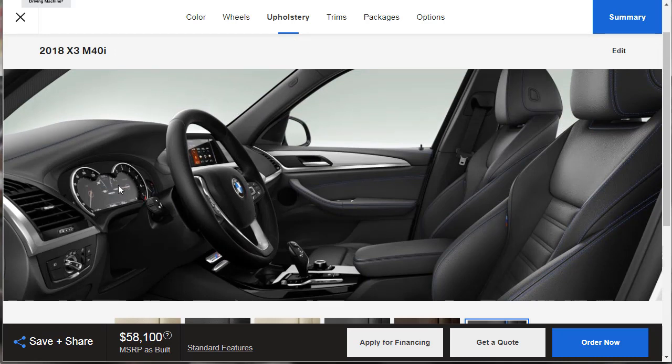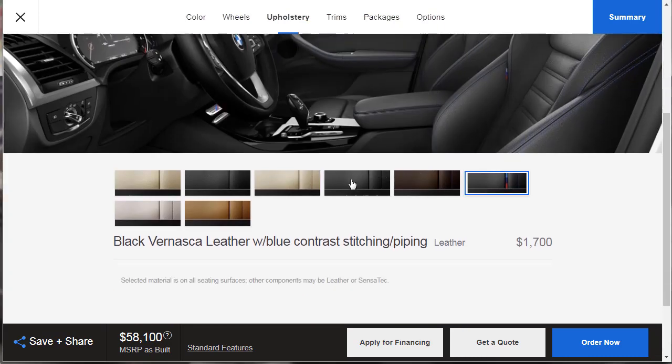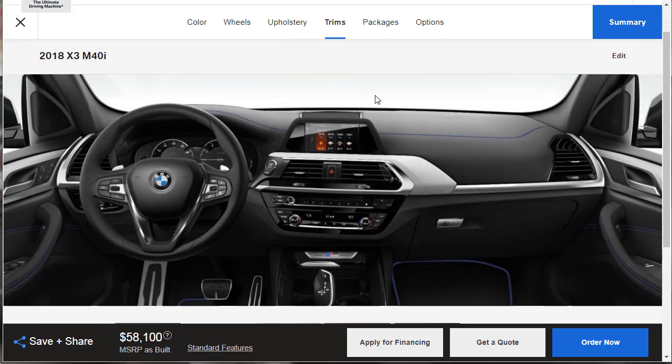I think we're going to skip on the... I don't know what we're going to do about the heads-up display and all that because I'm really going to try to come in. We're almost sitting at $60,000 already. But I just can't do the leatherette. That is $1,700, but I just can't do the leatherette.